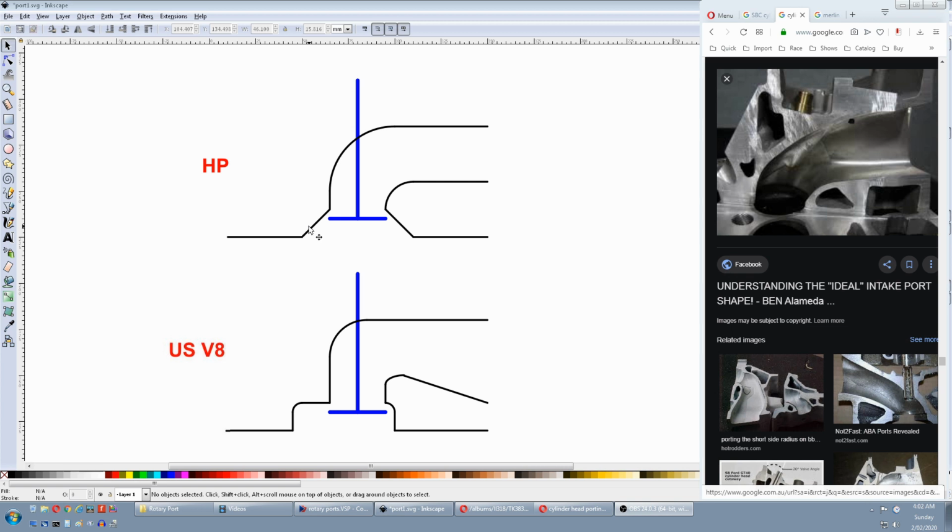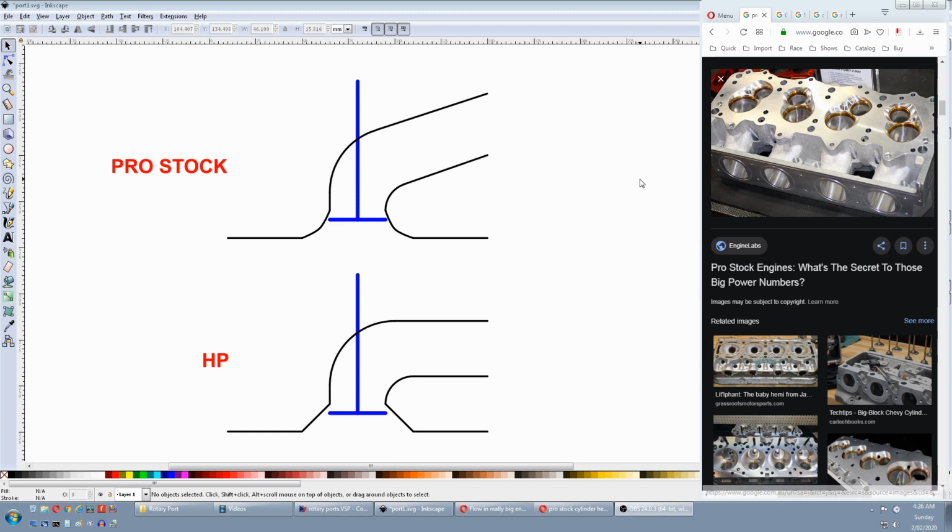They even started looking at chambers to aid airflow. This is roughly what they're like. Next is Pro Stock. Here they're raising the runner so there'll be less loss in the turn, and they go to a high RPM chamber to aid airflow.